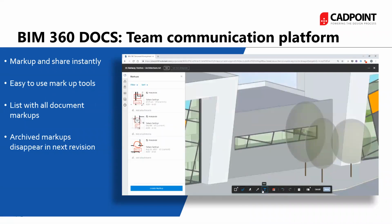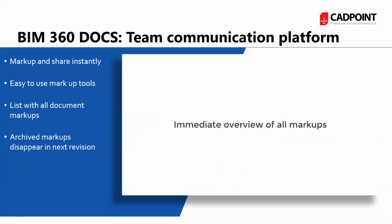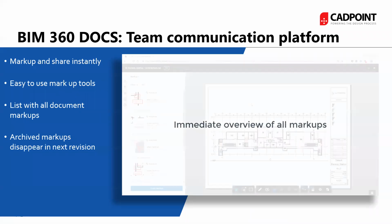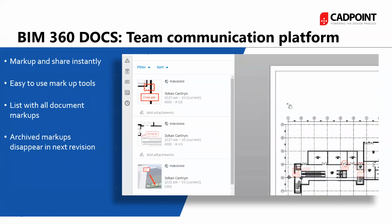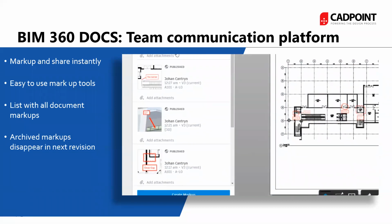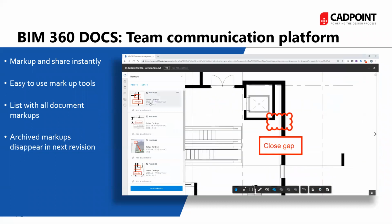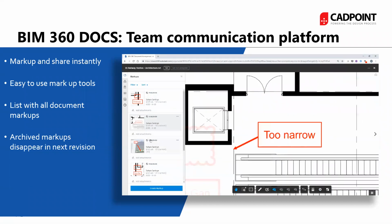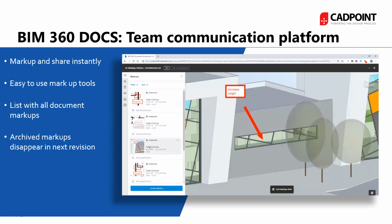Here we've got one that we're going to put in 3D. So just create a little callout, and again, a piece of text. And done. And we can see these appearing on the left-hand side of that particular screen. So we can immediately have an overview of any of the markups that anybody's created. It will tell you who's created them and when they were created. We can also add attachments at this point as well. So if we want to see a markup, we just select it, and it'll take us straight to that particular markup. And that's including the 3D. It'll pop up the 3D view and give us that markup as well.